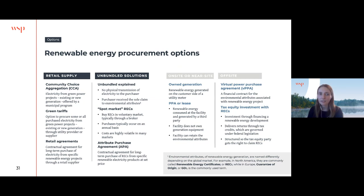The second option are unbundled solutions. Again, as I mentioned, unbundled means that there's no physical transmission of the electricity to the purchaser. And so the purchaser receives sole claim of the environmental attributes, and that enables them to claim Scope 2 reductions in their inventory. Unbundled RECs can be purchased in 2 ways.